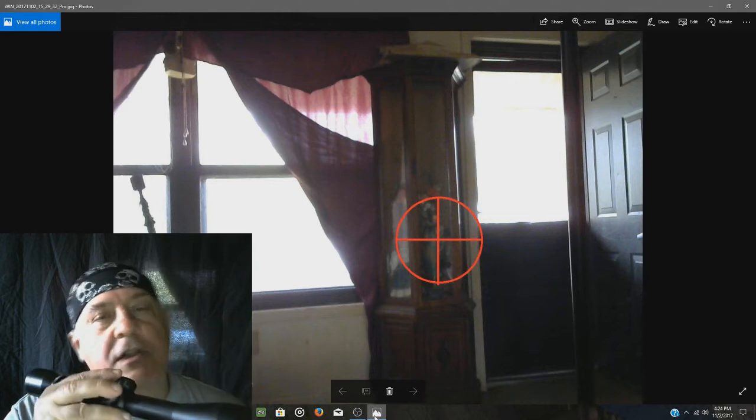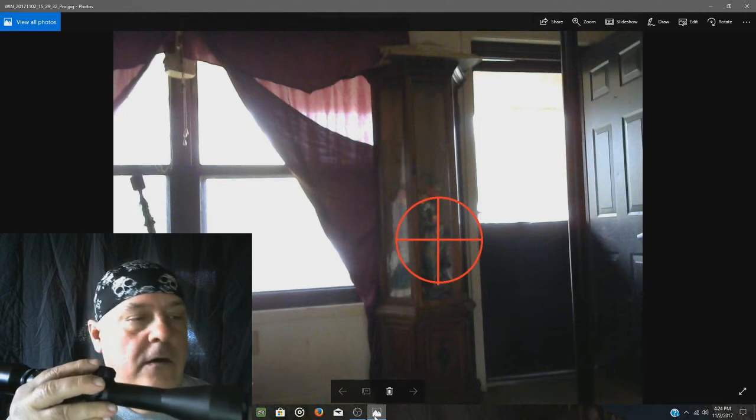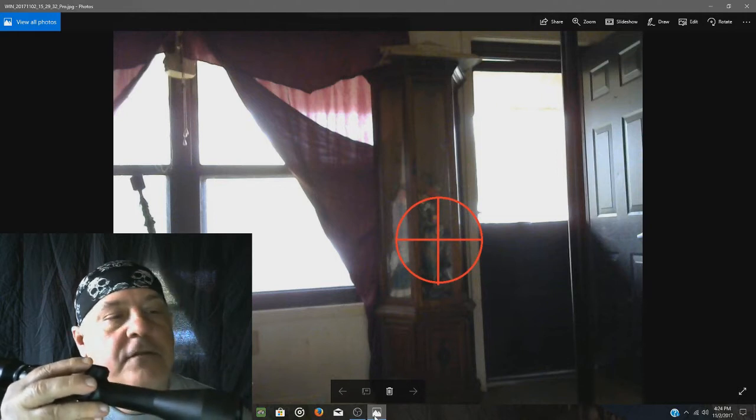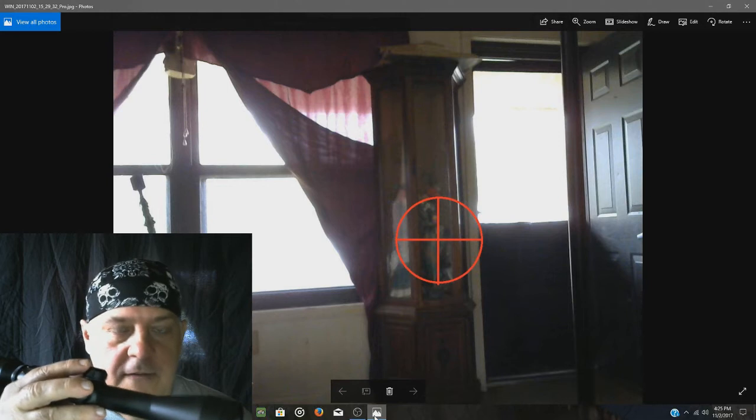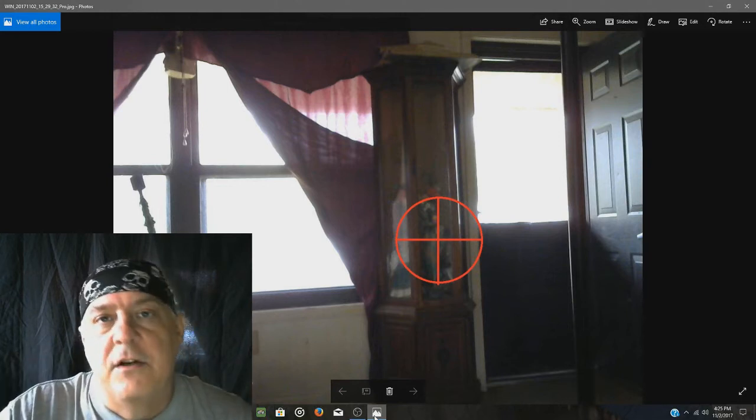If there's obstruction in the lens, in the scope, like sunlight or reflection from the glass or from the chrome around JFK's limo, we're going to see for ourselves if that assassin had a clear shot.